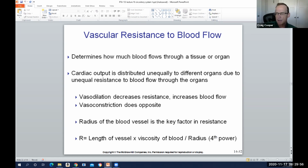And the biggest determination of where blood is going to go in the body is that radius. How big around is that vessel? And we look at the formula down at the bottom here. This big R here is not for radius, it's for resistance. And so that is how much resistance is there to the flow of the fluid, in this case blood.